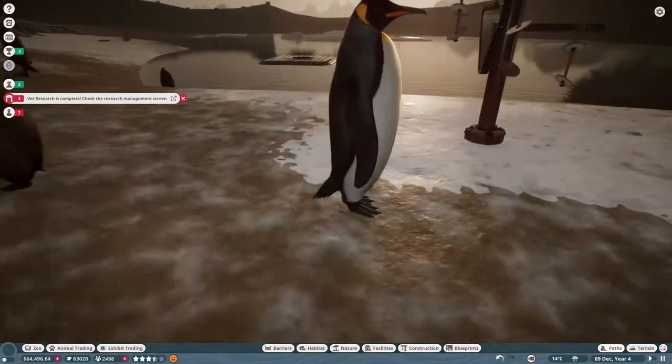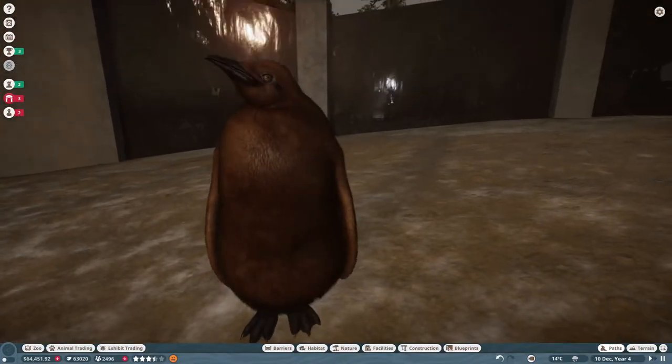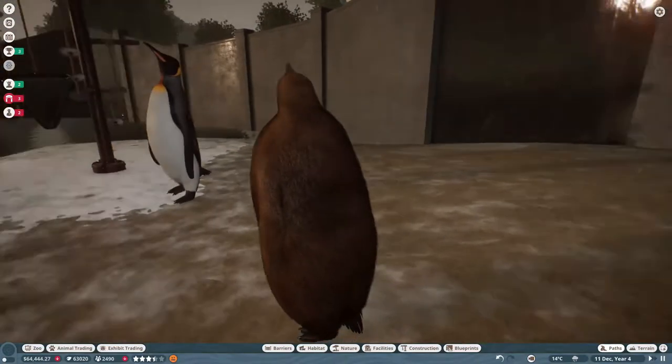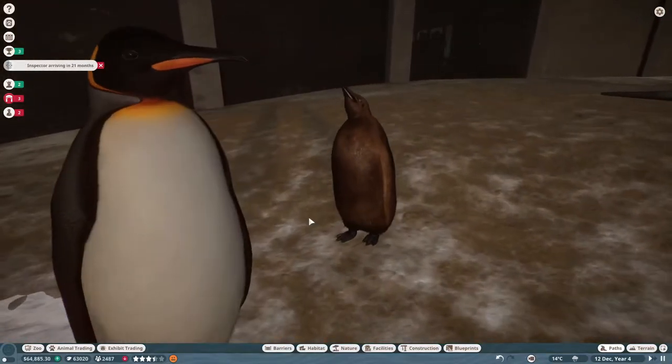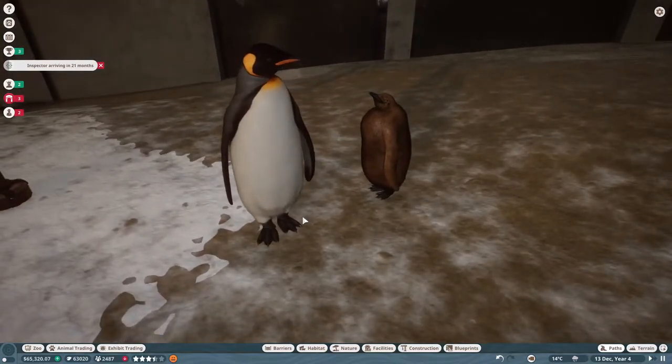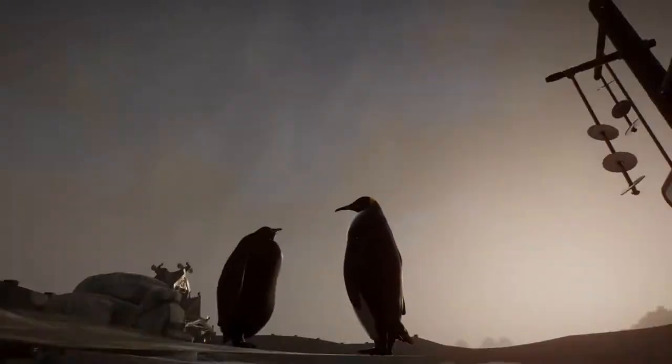I know we didn't get a good look at them in the last video, so look at the baby, with a waddle. Nice. Oh, you're so cute. Look at the little baby. Oh gosh, it's so sensitive.